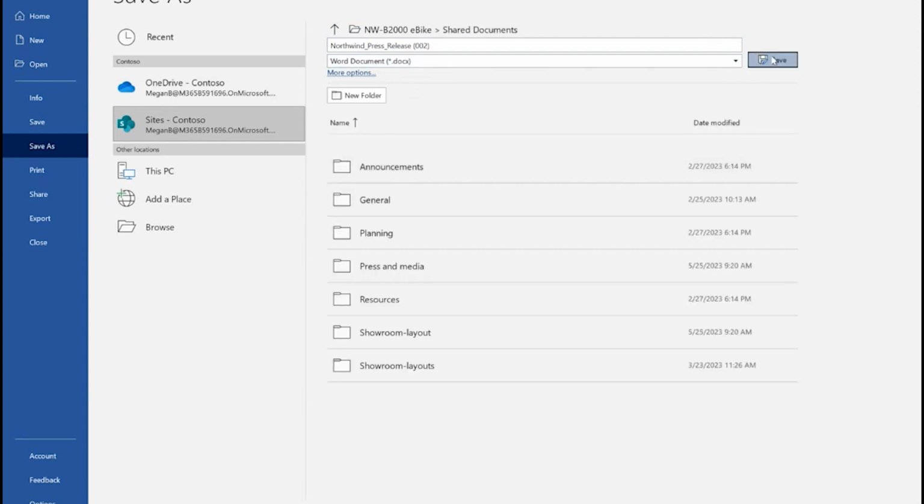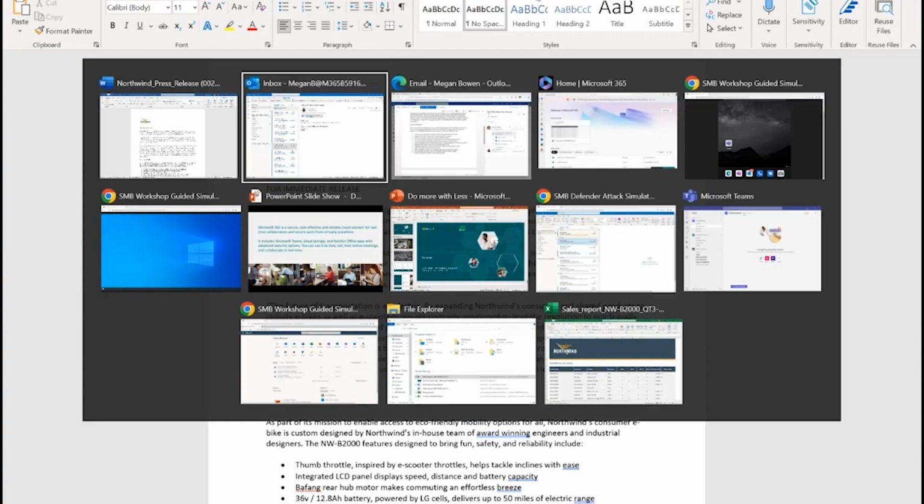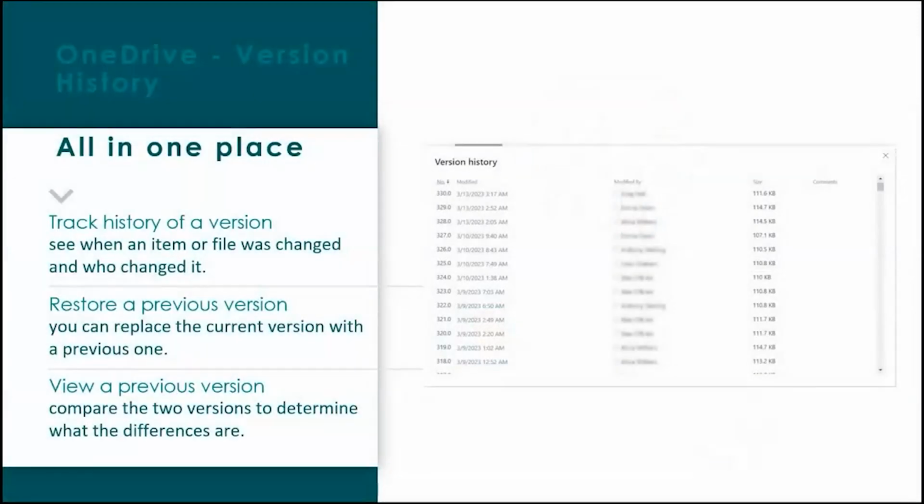Now, before we leave OneDrive, it's worth mentioning that OneDrive is a leader in collaboration and cloud document solutions. It lets our employees share files on any device, anywhere, and it secures work from data loss, viruses, and other types of cyber attacks. OneDrive actually stores multiple versions of the file, which also helps recover from mistakes and provides that additional protection from malware.